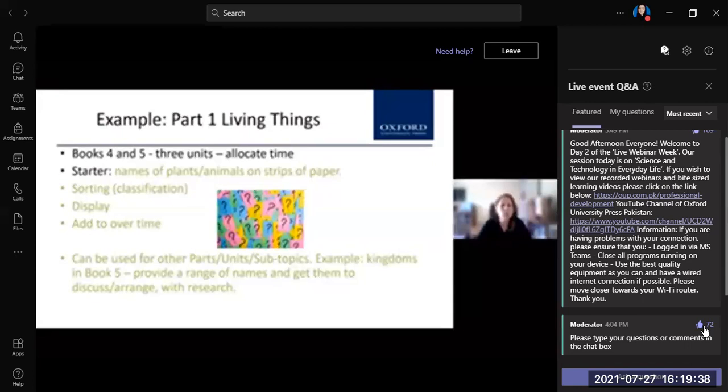to sort, and give them different ways of sorting. So sorting according to classification, like they will touch on in book 5, the animal kingdoms, or the different types of plant kingdom, or at earlier stages, sorting just mammals, or sorting according to habitat, or sorting according to whatever you can think of and whatever you need to cover for the purposes of your lesson. So it's a really fantastic resource that you can create with students and keep referring to.